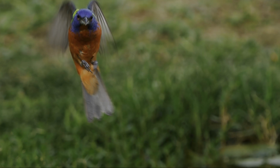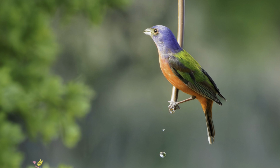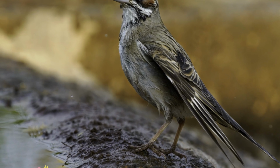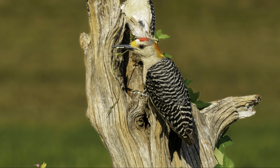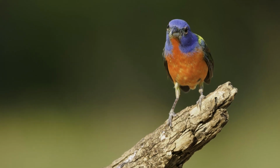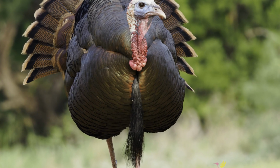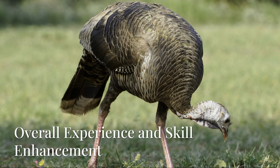The final session consisted of a half-day photography lesson at another hide, and it turned out to be highly productive. We spotted a variety of birds, including lark sparrows, great kiskadees, curve-billed thrashers, long-billed thrashers, a pair of golden-fronted woodpeckers, Bullock's orioles, kingbirds, and a striking male painted bunting that kept coming back to the water. One of the highlights was the appearance of a pair of turkeys, both male and female, which gave us some truly exceptional natural shots.